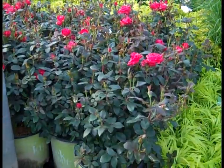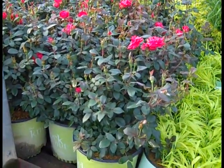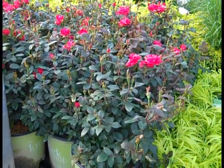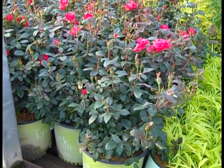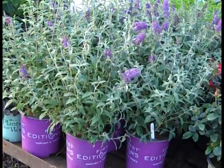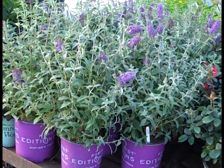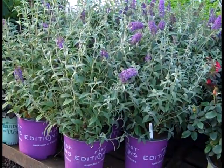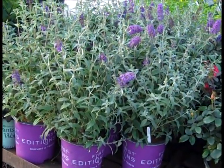Then I'm coming over here to the 3-gallon. These are Double Knock Out Roses. And you couldn't ask for more on these, man. They're just starting to show some color, loaded with flower buds. Here we have a First Editions Buddleia. This is Psychedelic Sky. And again, loaded with buds here. Nice contrasting silver foliage. Buddleia Psychedelic Sky.